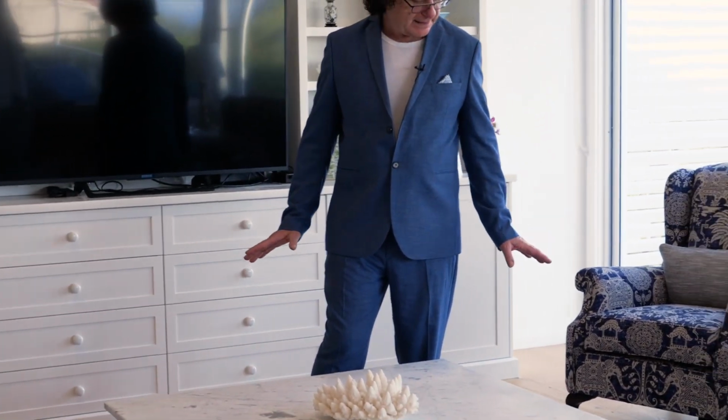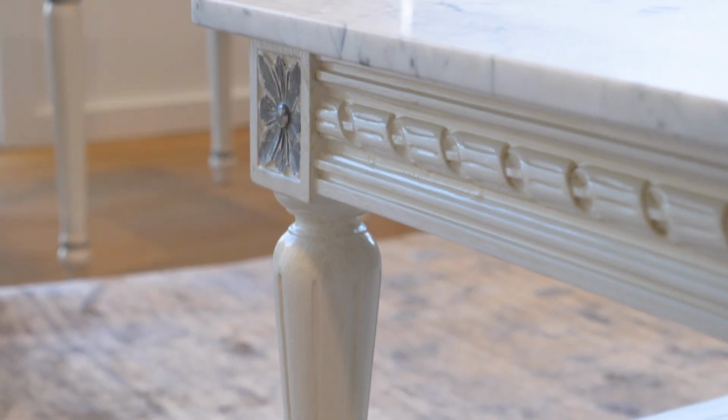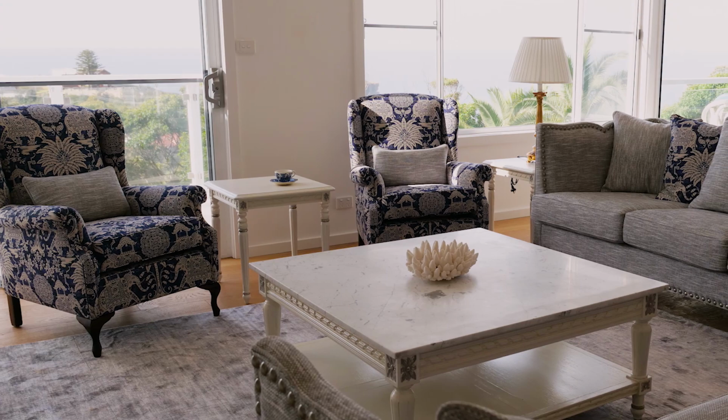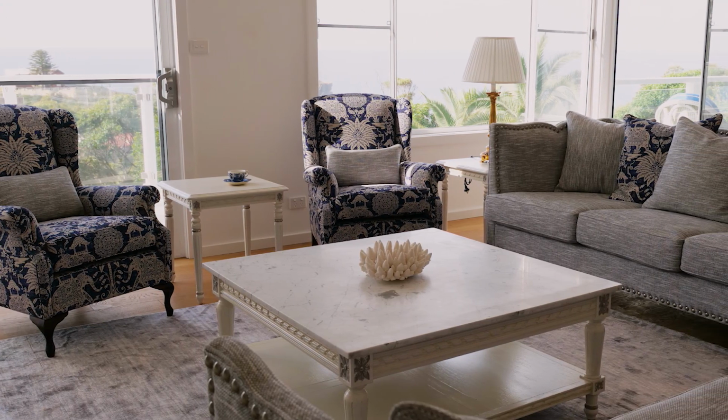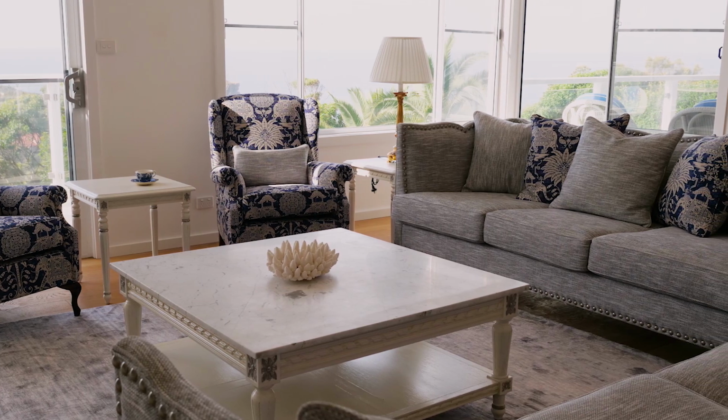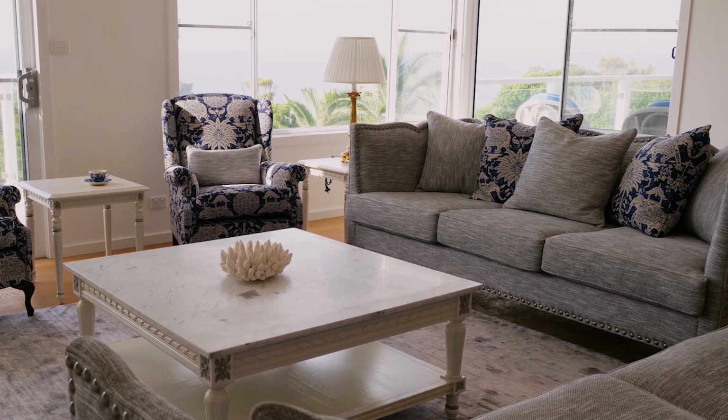For the rug, this is actually a bamboo silk rug. Again, bringing some grays, and it's almost like the clouds. And while gray can be quite cold, because of the amount of light and the richness of the view, it actually brings a soft coolness, a certain elegance that really works well in this room.